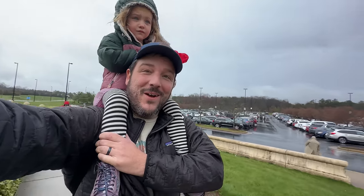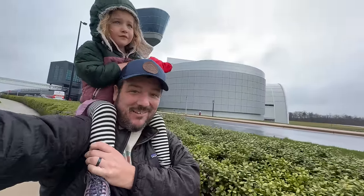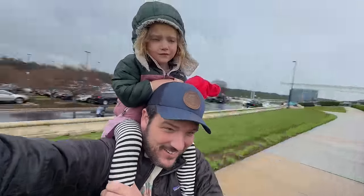All right, we drove about 45 minutes away. It's still raining, but we are at the museum, and we're gonna see some planes and a space shuttle. You excited, Sunny?